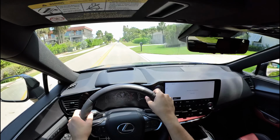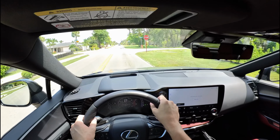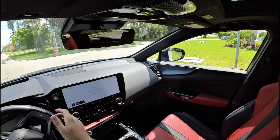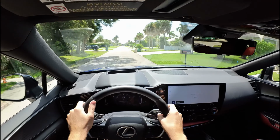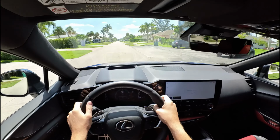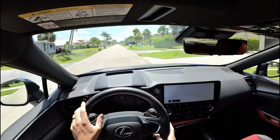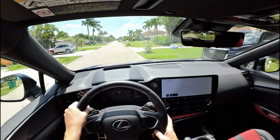We're gonna get hard under the brakes here. That's one of the things I really like about this NX. Very progressive pedal, very linear. I'm just gonna take it right. Feels really good in the turns. Not too much body roll, but very impressed overall with the handling characteristics of the NX. It's an improvement over the last gen, and I thought the last gen was pretty fun to drive overall.